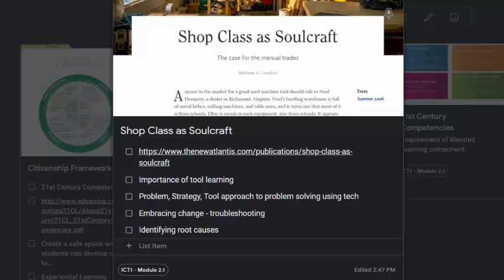So there's the importance of tool learning and looking at apps as tools that can be applied to different assignments, different assessments, and so on, and also looking at identifying root causes and problem-solving strategies and tools that you can transfer over into a workplace environment. Really, any workplace environment, these are transferable skills that you can bring to any workplace you find yourself in, which is particularly handy in the possible gig economy that students are going to be finding themselves in. All right, close that out.